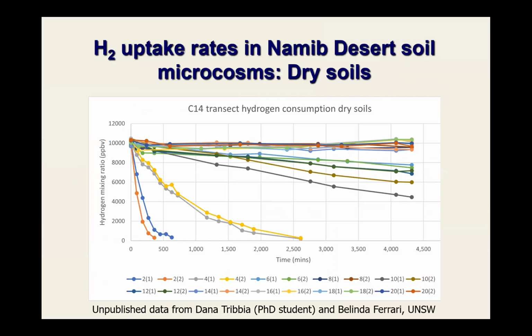And in fact, it's dramatic. These are hydrogen uptake in dry soils, not in wetted soils. These are done on little microcosms, so 20 grams of soil in a bottle with a hydrogen headspace, and then you measure the hydrogen uptake by taking gas samples out and analyzing it by gas chromatography. And you can see that the rates vary.